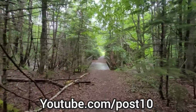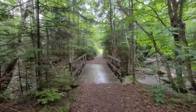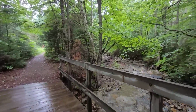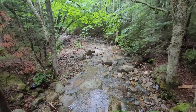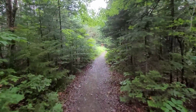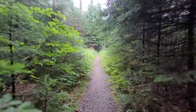Hey everyone, today we're going to be looking at Beaver Lake. It's been about a month since we visited last. Now the trees are completely full. Today is July 1st, 2022. All the water around here is running pretty low, but I think the beavers will have their pond pretty high.